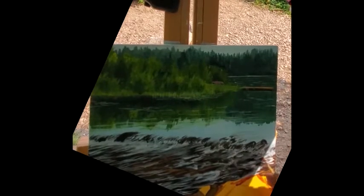Now, I apologize. Unfortunately, my camera view really got messed up on this. But you'll see that line goes straight across.